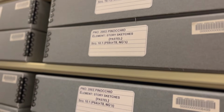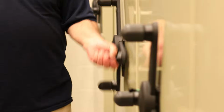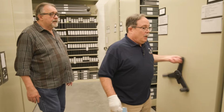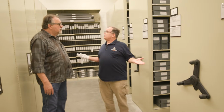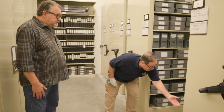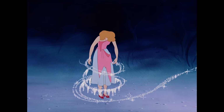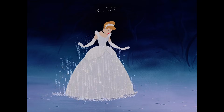And over here it says Pinocchio. We've already moved to 1940. We're in Pinocchio. So if I want to dip into Bambi, I can roll this back and we can walk down here and dip into Bambi. Or if we wanted to see the drawings from Cinderella's dress transformation, which we always do, we would begin right down here with this box of sequence 3, scene 41. And that was one of Walt Disney's favorite scenes. That's one of Walt's favorite scenes. And it's sitting right here on the shelf. Right on the shelf in animation drawings.